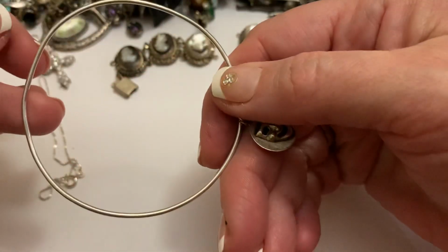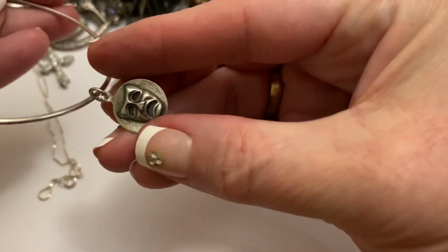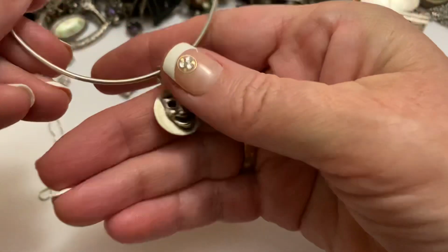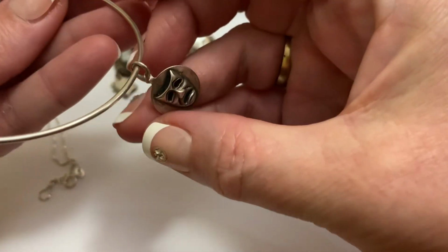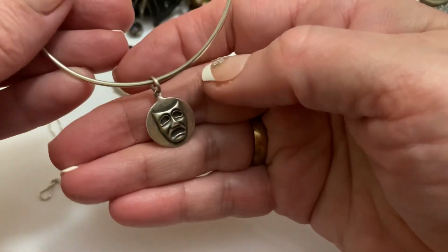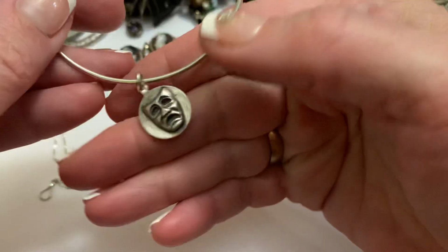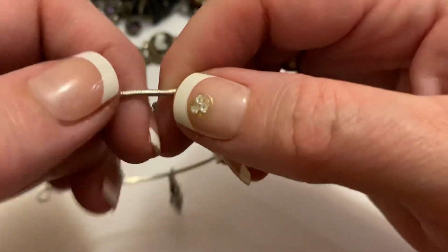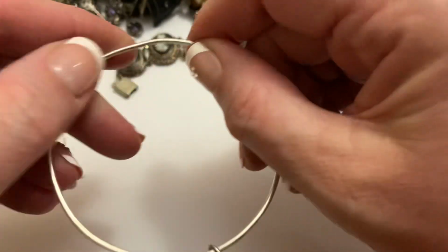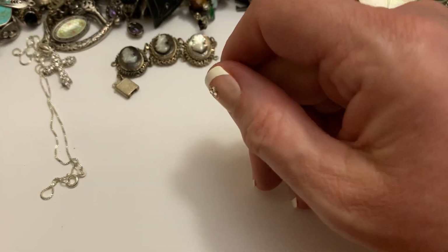And this, that's really bent out of shape. Sterling. And this is the theater, the happy and sad mask that I don't remember the name of. But yeah, that could be straightened out, no problem.